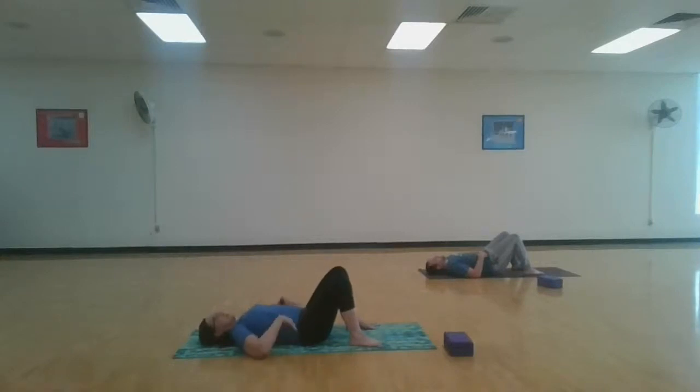That's not neutral. That's an overextension. And then go back the other way. We'll over-exaggerate it both ways. So inhale, lift. Exhale, lower. 2 more. Inhale, lift. And exhale, lower. 1 more. Inhale, lift, make that space. On your exhale, go to neutral.